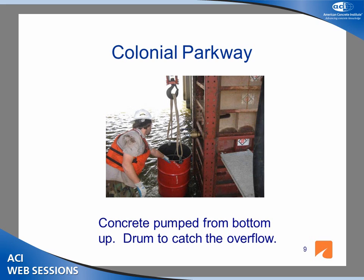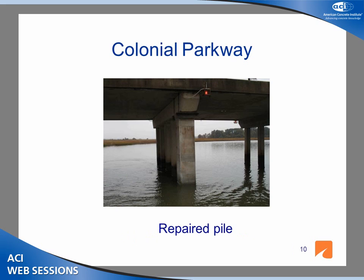And that was a very nice application, and this is the completed pier. It was a beautiful application. So that got us really interested in Virginia to use more of this material for repairs.